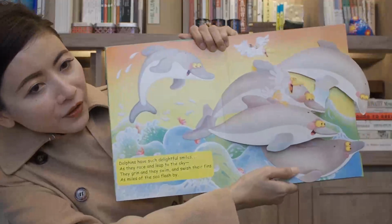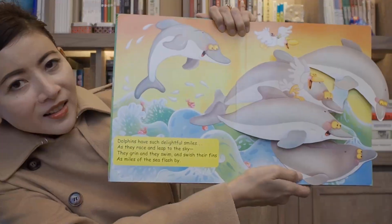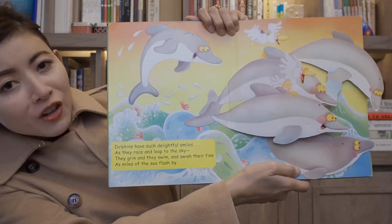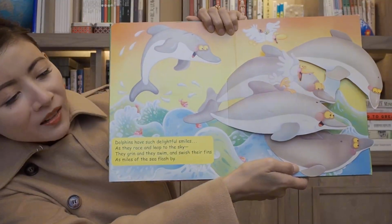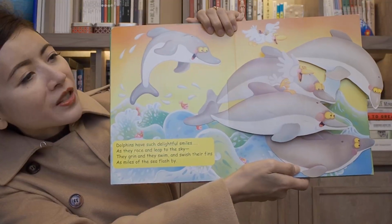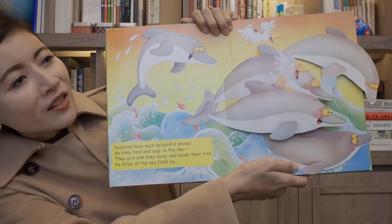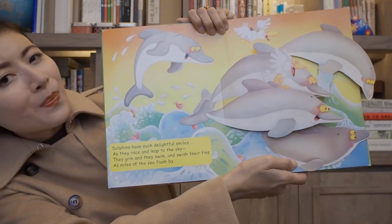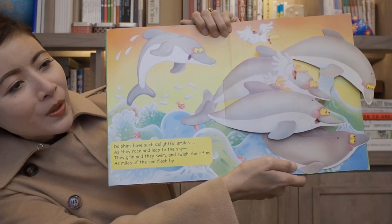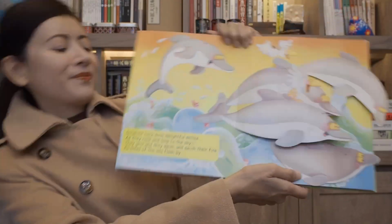So I absolutely love dolphins because they have a wonderful smile. They're constantly smiling. And I also love their faces because they have such a sweet baby face. Every time I look at a dolphin, I just can't help but smile. And I would love to swim with dolphins one day. That's definitely on my bucket list.